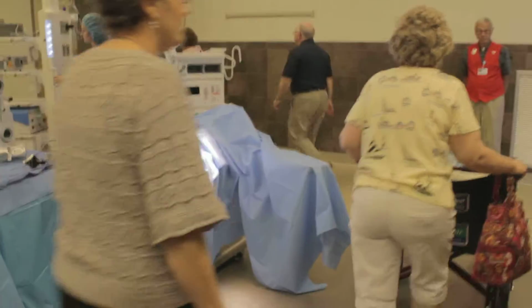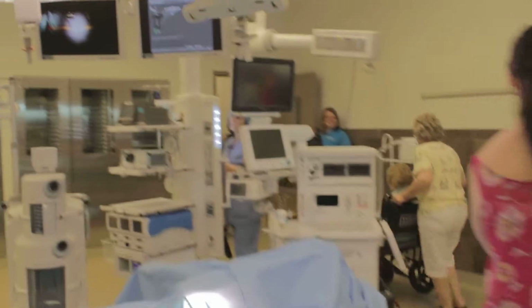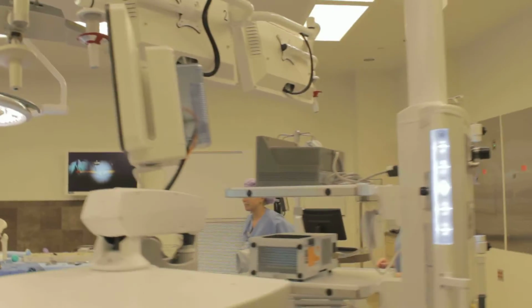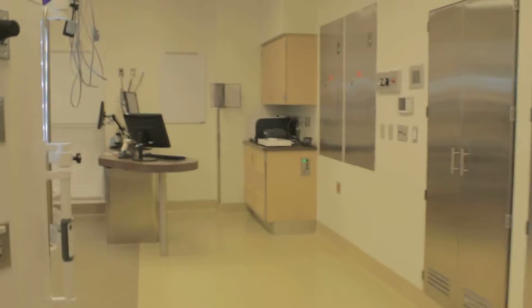Really like all the design. Come on into the OR. Where are we going? Get up close there. Where did you get this? Who let you do this? Okay. They're not working, Barbara. They're not working.